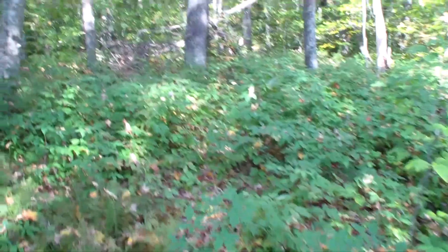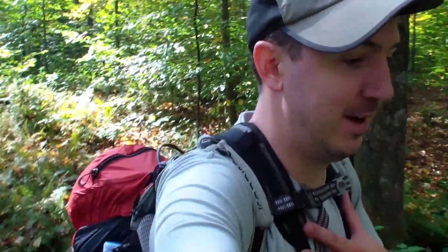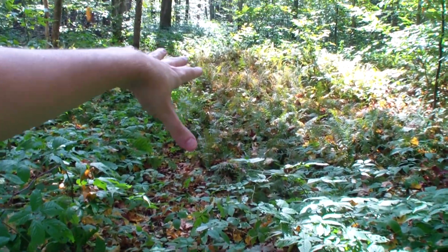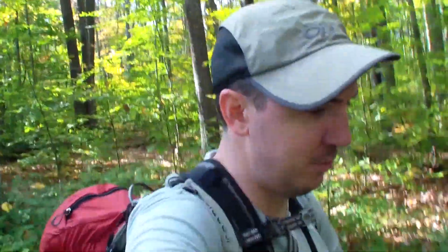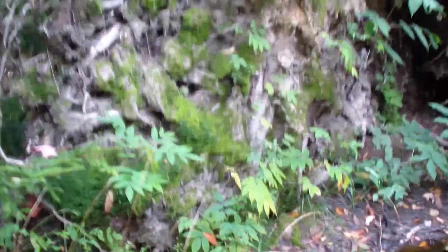Another thing I've noticed so far, there are definitely times where I'm wondering, am I really on the trail? But yeah, it's a little trampled down. I'm thinking I'm going in the right direction. The leaves coming down are pretty. But yeah, definitely grown in some spots. You feel pretty immersed in the Cranberry Wilderness, at least on this north-south trail in a lot of sections.